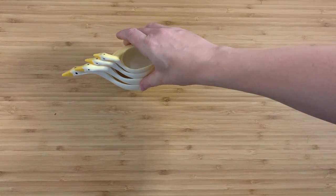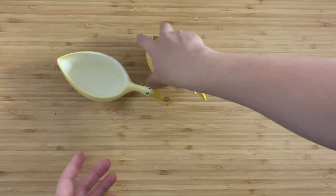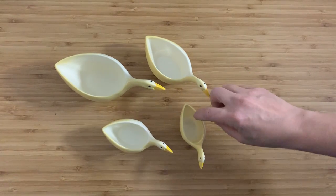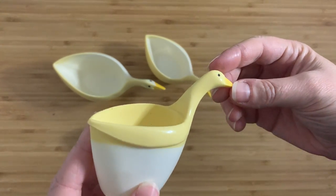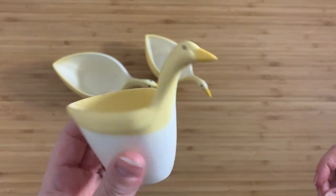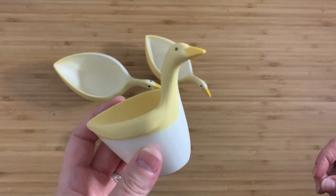It's a pack of four. Okay, so what have we got here? What we have are these adorable little nesting egg cups. They are in the shape of geese or swans. Personally, I think they're geese. I've seen them called a few different things like duck, geese, swan.